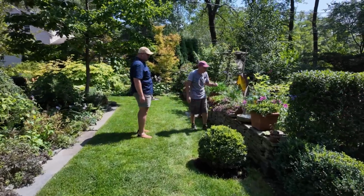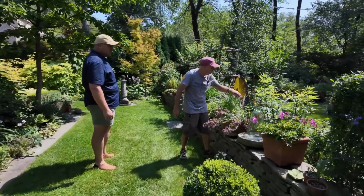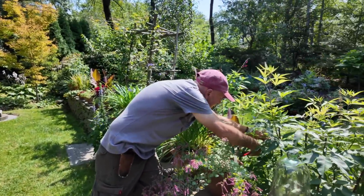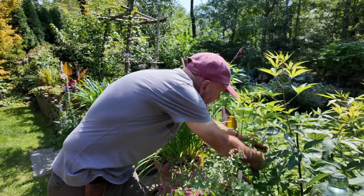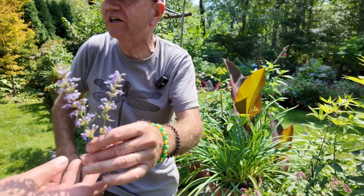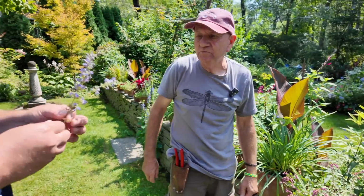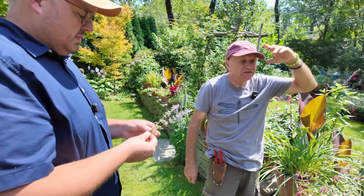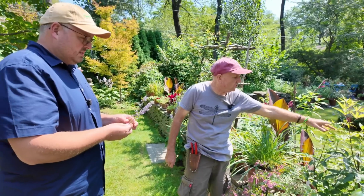This is a cool plant. I didn't think it would be hardy. This is called Vitex Blue Diddley, from Bluestone. I'm trying to root some cuttings. If I get cuttings rooted, I'll give you some. Thank you. But it's really cool because Vitex normally is a real big plant and not quite hardy. This is a dwarf form.